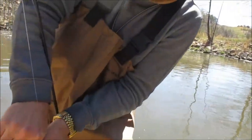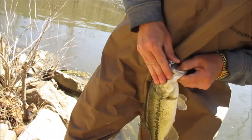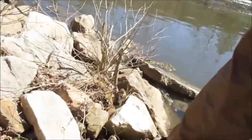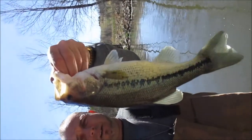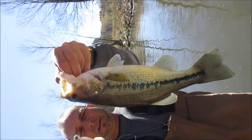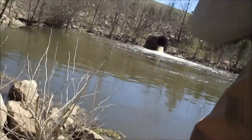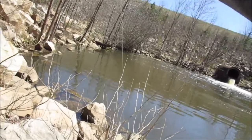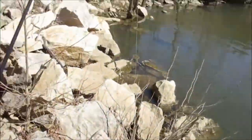Oh man, hold on. It's in a bad spot. I'm gonna need the pliers. Nope. That guy shows just a simple 3-inch white curly tail really catches some fish, man. It's a spawning female bass, too. All right, hold on. Make sure you put the jig heads away. They're all messed up.